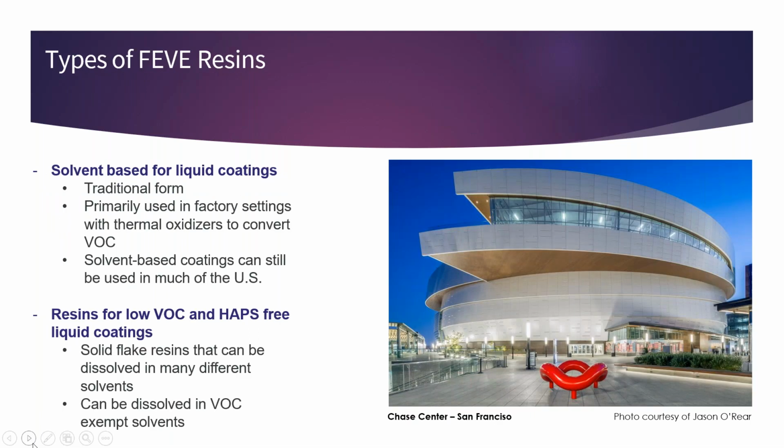Solvent-based is really the traditional form, and I've always wondered what people that are outside of the coatings or chemical industry must think of the people that are practitioners of it. Because all you hear about when you hear chemicals is that chemicals are bad and solvents are horrible and toxic and all of these things. And so you might be wondering, why were they ever used in the first place? And it's because they worked.